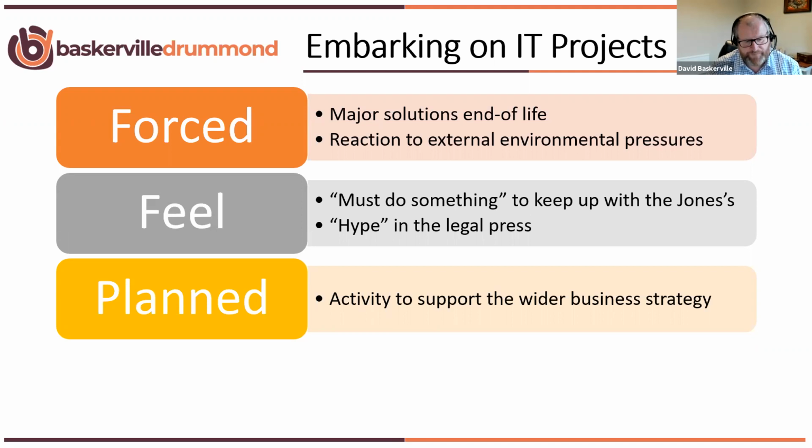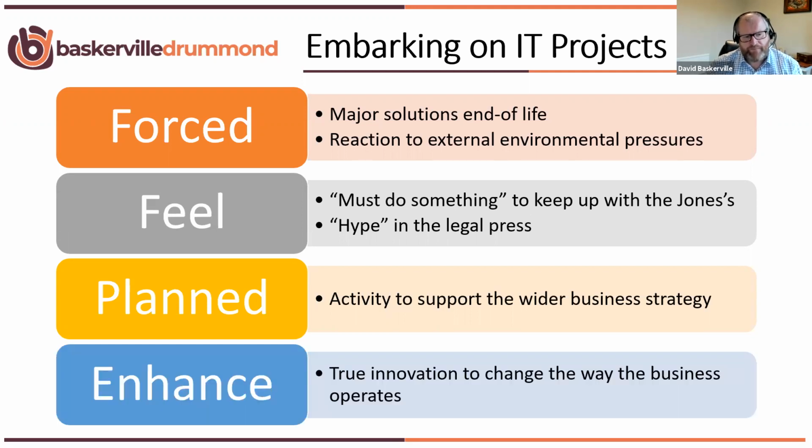And the last bit is what I call true innovation. How is technology going to enhance and change how we do business? Again, I find that that's actually quite rare in law firms. A good example is that we do a lot of residential conveyancing, so we're going to buy a case manager and put it in. And what we find there is that firms have just gone, right, residential conveyancing, we'll buy a case manager, we'll buy it.